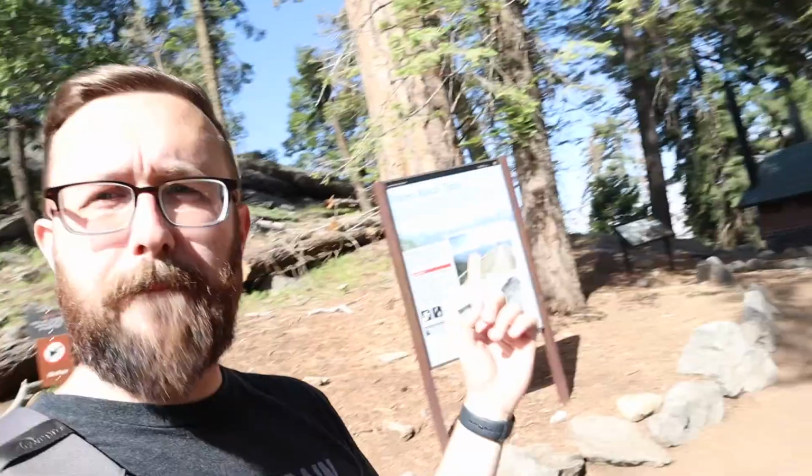All right gang, it's our last day on vacation. We fly out of San Francisco tonight. So we have one last morning here in Sequoia National Park, and we're up at the Moro Rock Trail. Bing! What about it? What's the deal?